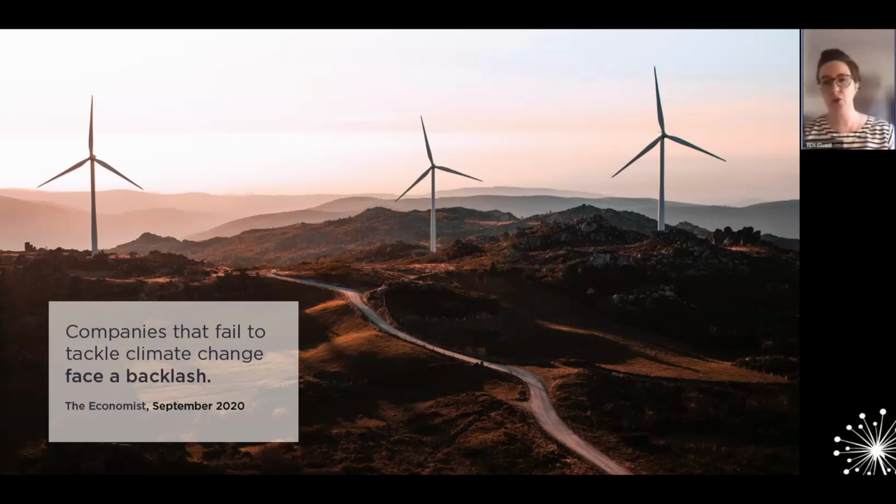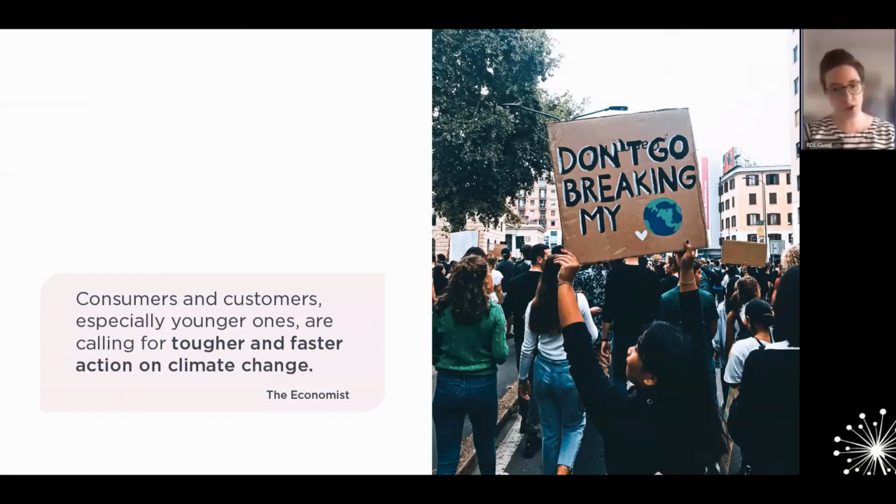And they started the report off by saying companies that fail to tackle climate change face a backlash. And I thought it was really interesting because that was in the present tense. It's not "will face a backlash," but "they face a backlash." And The Economist is saying that that's happening currently. They mentioned that this is coming from consumers, younger ones, who are calling for a lot of faster action on climate change. They're holding people accountable.